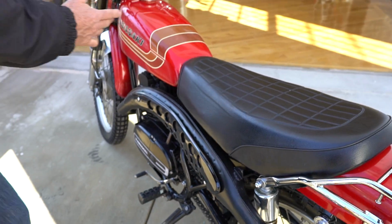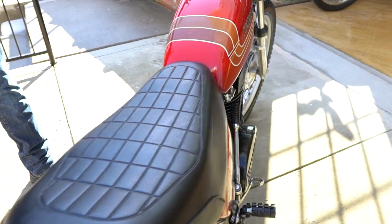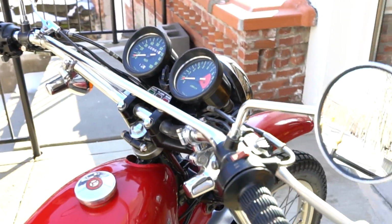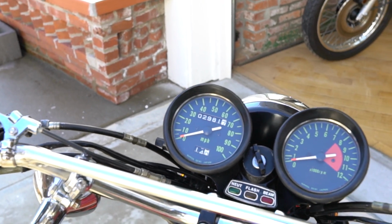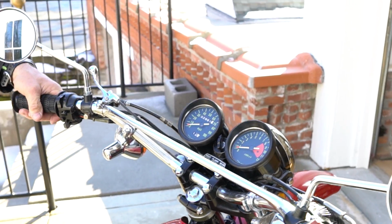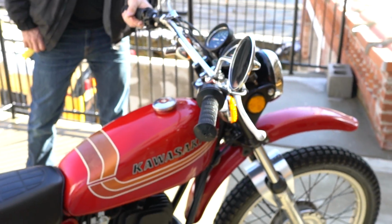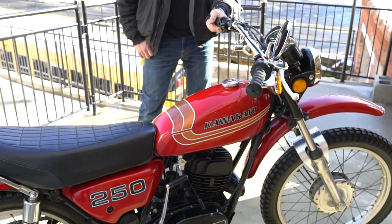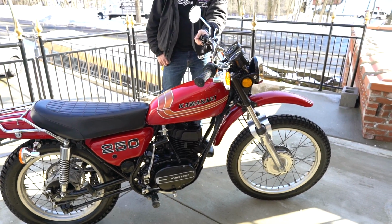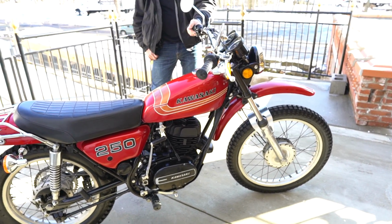The upholstery on the original seat is in mint condition. The original factory paint shines like new. It's got a little patina on it, but heck, it's a 50-year-old bike. It's supposed to. Only 2,981 miles on it. It's just been completely gone through by our dirt bike wizards here at the New England Motorcycle Museum. It's original right down to the grips. The mirrors, I believe, are the originals.